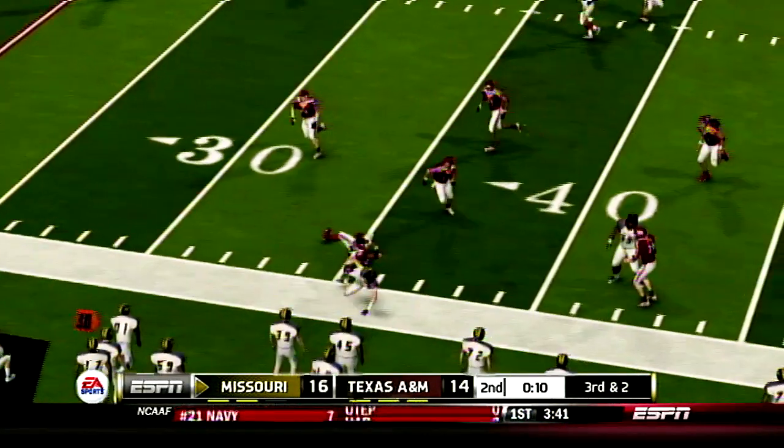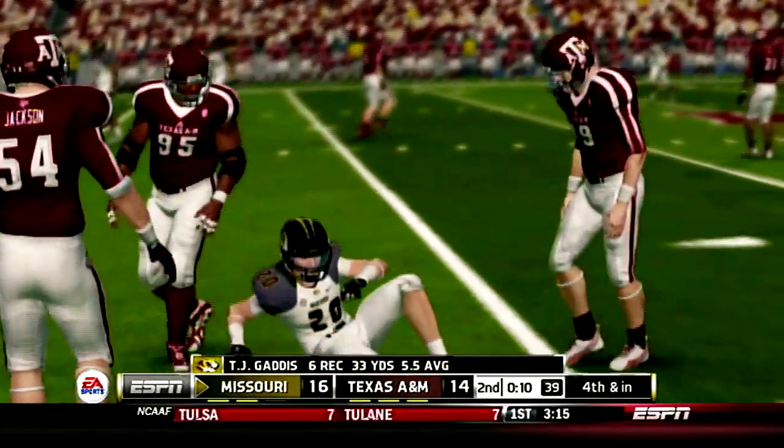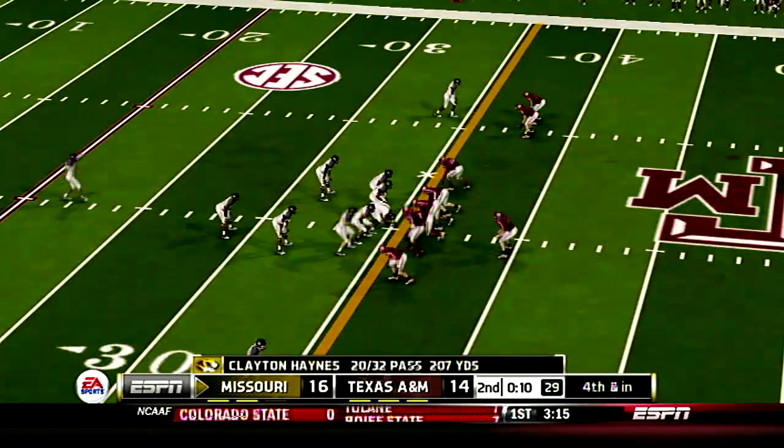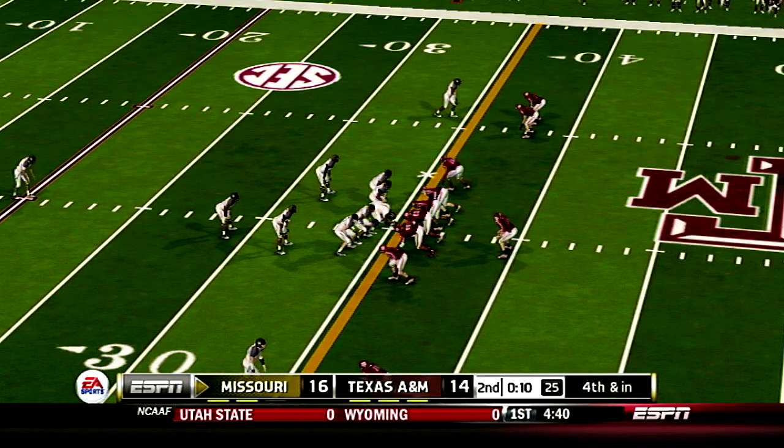Screen pass. He's got his halfback, and he's shoved out of bounds at the 35-yard line. They couldn't get the first down. Well, here they were hoping to get a few extra yards after the catch. Give the defense credit. They held him short. Brian awaits the snap.